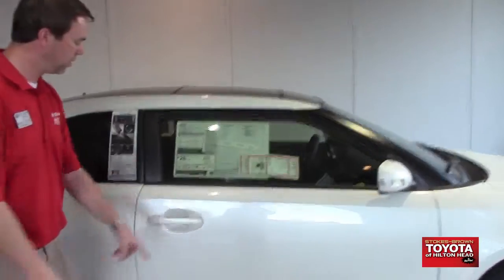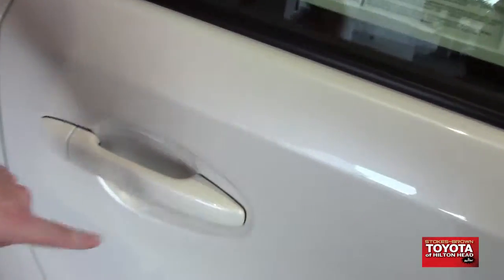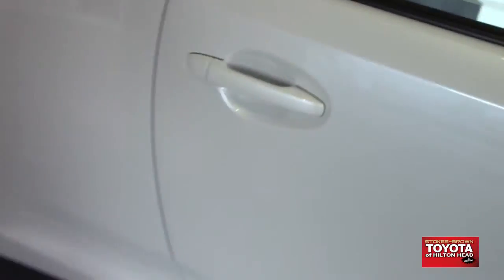Also to lock it, there's some dashes right here. Why don't you come over here and show you how to lock it. Just go ahead and put your hand right there. Good, yeah, good job. So both doors do the same thing.